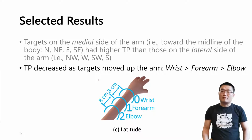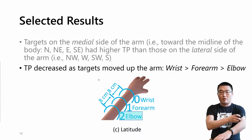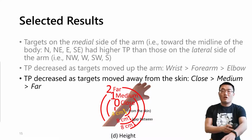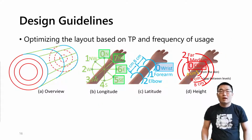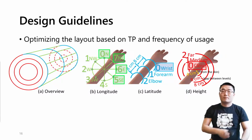Throughput decreased as targets move up the arm along the latitude axis from the wrist, forearm, and elbow. Throughput also decreased as targets move away from the skin along the height axis from close to medium and far. As a result, when throughput is of priority, the UI controls should be placed on the medial side of the arm, around the wrist, and close to the skin.